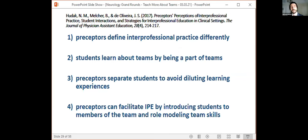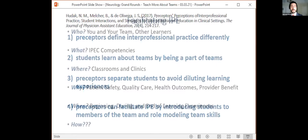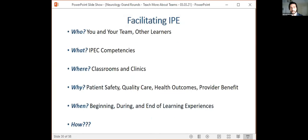Preceptors also shared that they would actually separate students to avoid diluting the learning experience. That was sort of a shocker finding. So that can be a barrier to IPE, right? We don't want too many learners together because then they see fewer patients. So we need to figure that out. And lastly, our preceptors identified a couple of real, I think, doable ways to facilitate IPE, including introducing students to members of the healthcare team and role modeling team skills. So some lessons from our colleagues here at Duke.